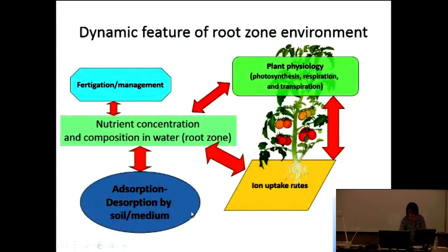and then soil or media affecting the availability through the cation exchange or pH. And then this is a human factor, what kind of fertilization program. So it's all related. It's very complex, the roots and environment. It's almost the same way in the aerial environment. You have an interaction between plant physiology, transpiration, photosynthesis, CO2, VPD, and air circulation. Same thing happening in the root zone.